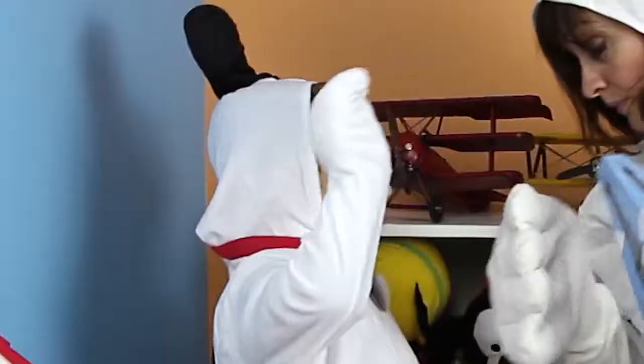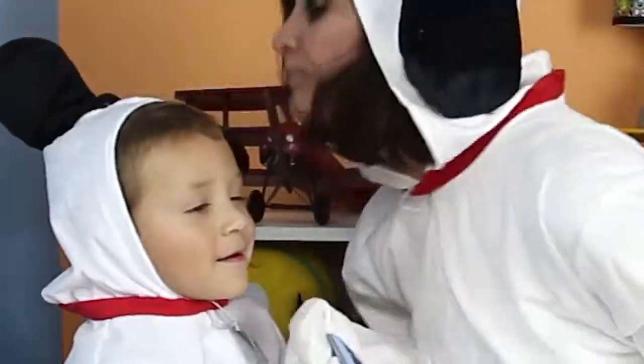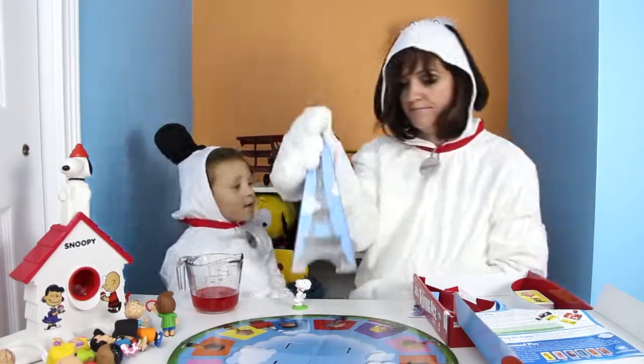You're the girl Snoopy, and I'm the boy Snoopy. Oh, then I get to kiss you. That's not kissing, that's me. Oh, well, that's how dogs kiss. They lick.